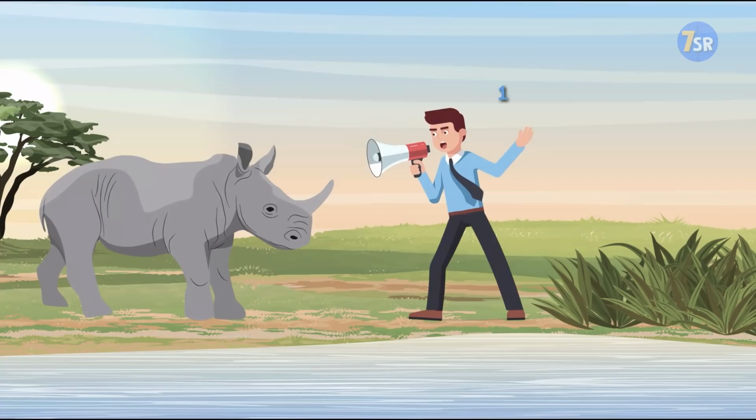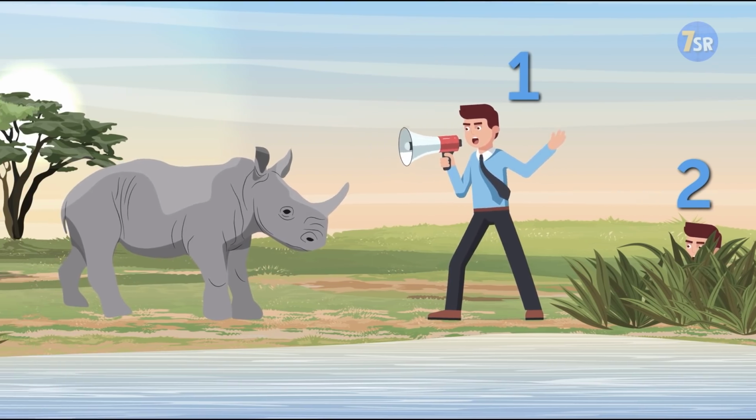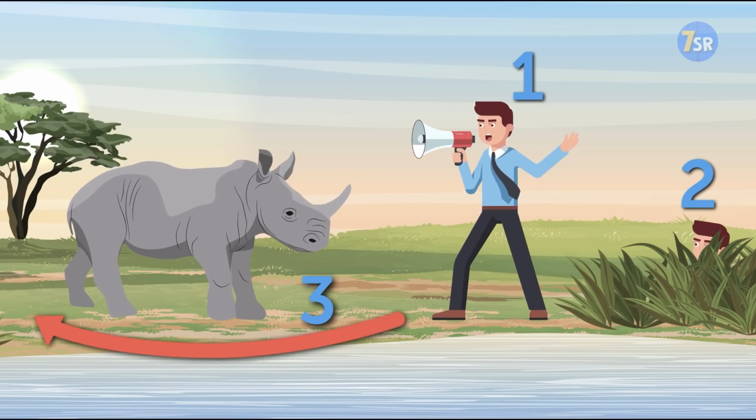Will you try to scare the animal away by shouting and trying to look intimidating? Or will you hide in the bushes or behind a tree? Maybe you can outrun it. You've got 10 seconds before this guy makes a pancake out of you.